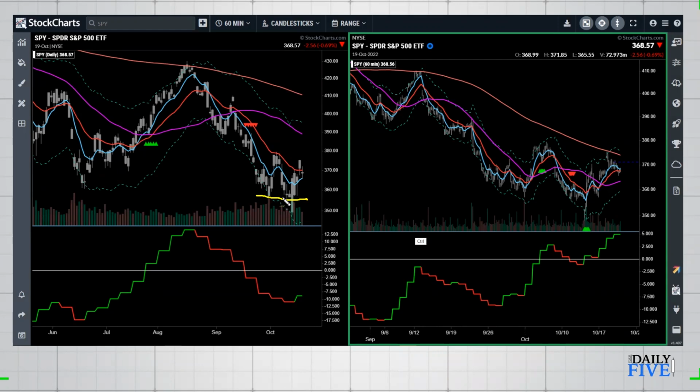So you can see even here, this is a bit of an undercut, and now we're getting a bit of a rally. We could even say on a weekly basis, you could look at this as the double bottom, and that was the undercut and rally. So that might be one thing to look at.